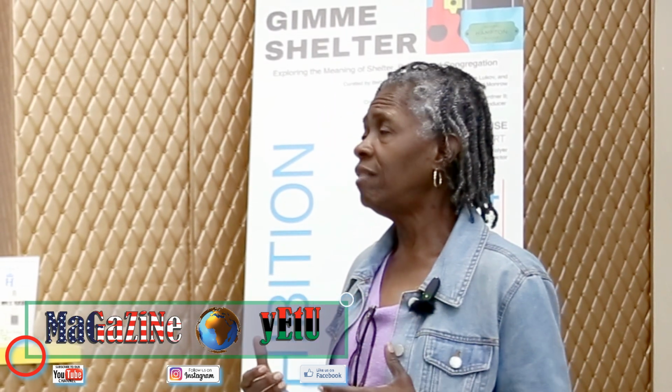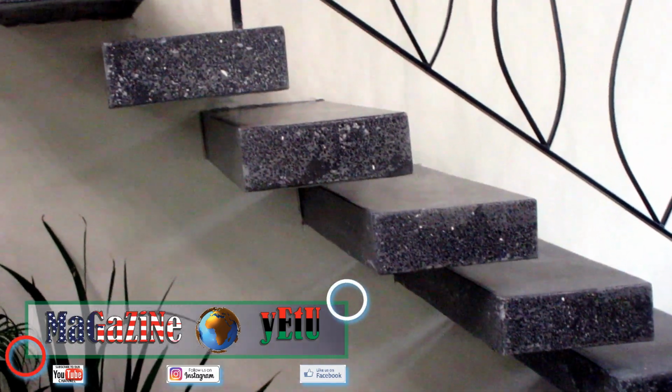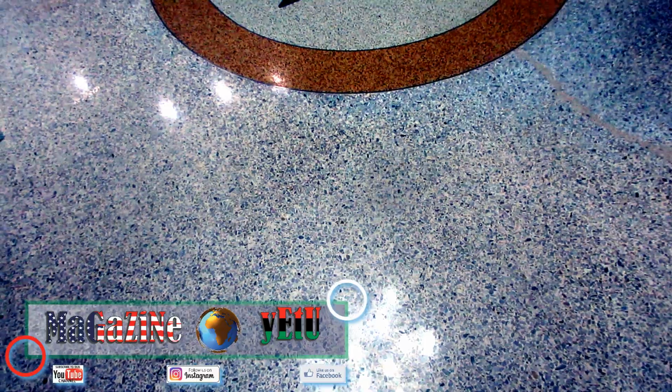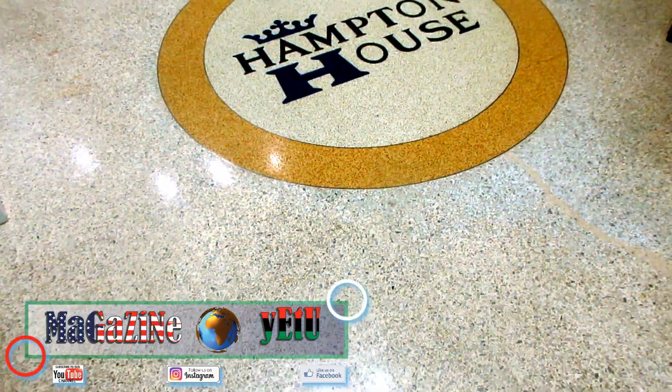But it was because of her. She spearheaded saving the Hampton House from being torn down. Everything that you see is basically replicated, except for the floating stairs on each side, and the black railing, and this emblem. This is the original flooring, and this emblem. All of those are from the original 1954 building. Everything else is replicated. It was put back as close as possible, but it's not exact.